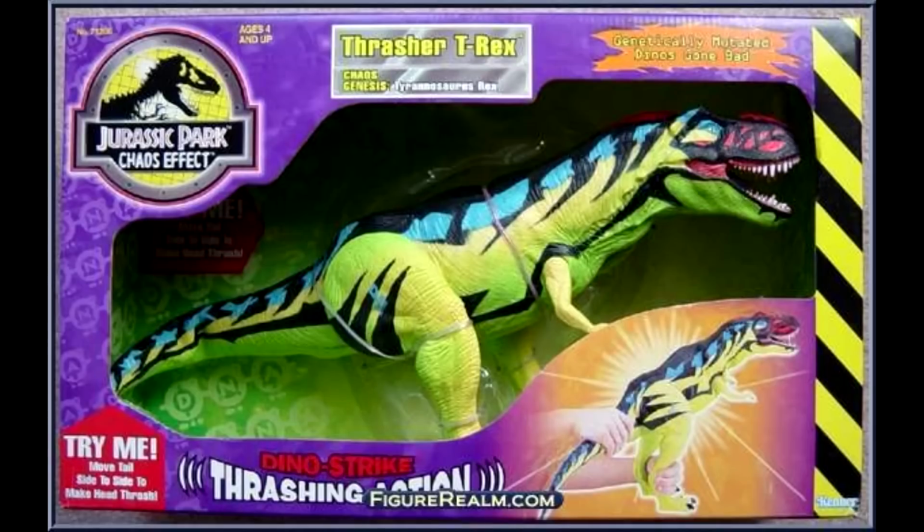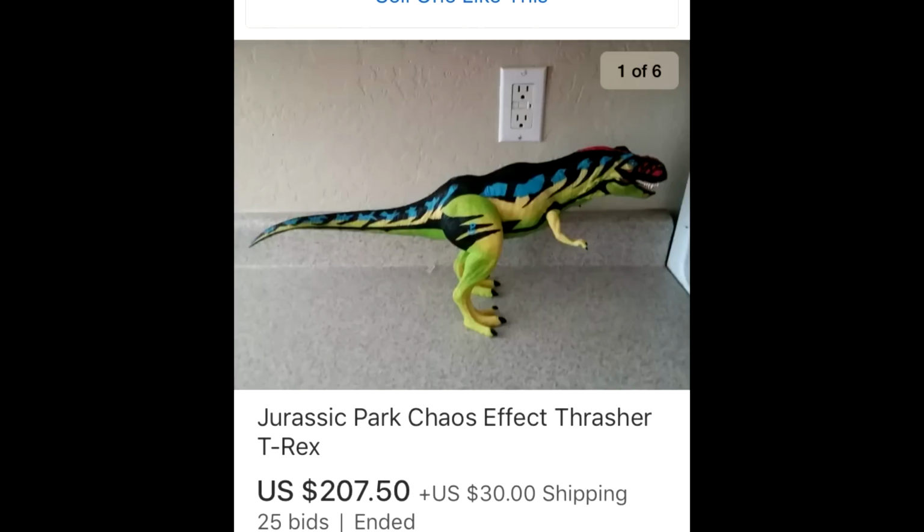Number 9 is the Chaos Effect Thrasher T. rex. This was, of course, a repaint of the original Lost World Thrasher T. rex, and this one's just a little bit more rare than the Lost World ones, because I think it had a much more limited release and not as many of them were made. And the whole Chaos Effect line in general is sort of rare, especially finding mint in box ones. I was bidding on one of these recently, but it ended up selling for around $200, and that was a loose one.